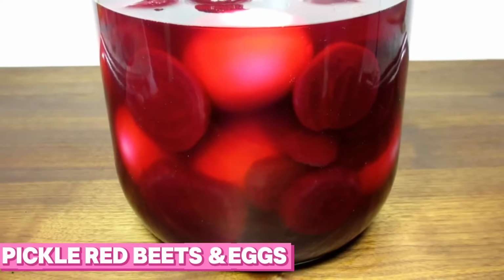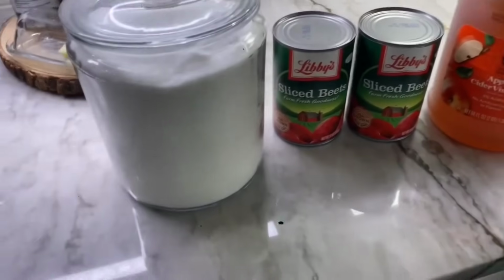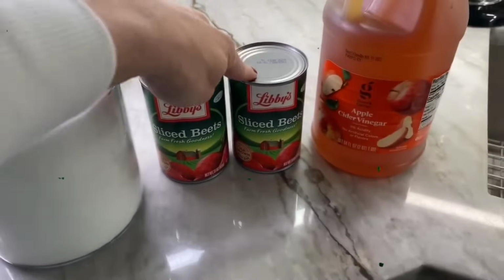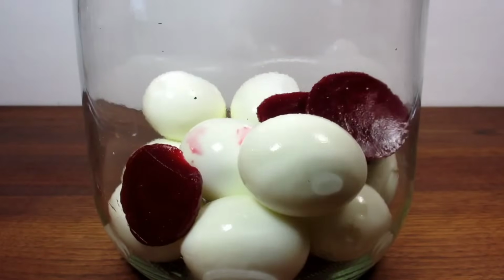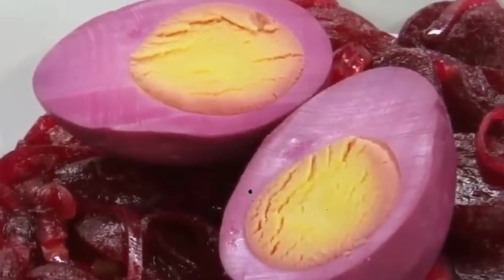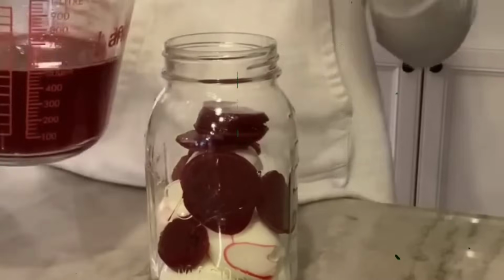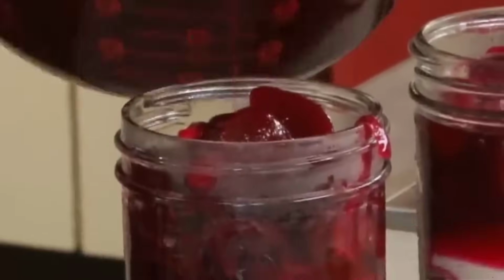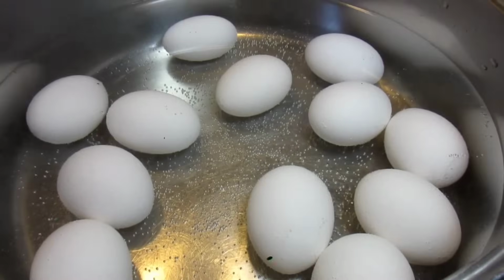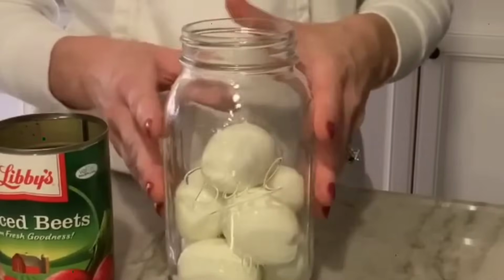Pickled red beets and eggs. In the heart of Amish kitchens, preserving the bounty of the garden was an art. Pickled red beets and eggs is a dish that not only preserves seasonal produce, but also transforms it into a tangy, vibrant treat. The deep, ruby red beets are slowly simmered with vinegar, sugar, and spices until they become tender and richly flavored, while hard-boiled eggs soak up the zesty pickling brine.